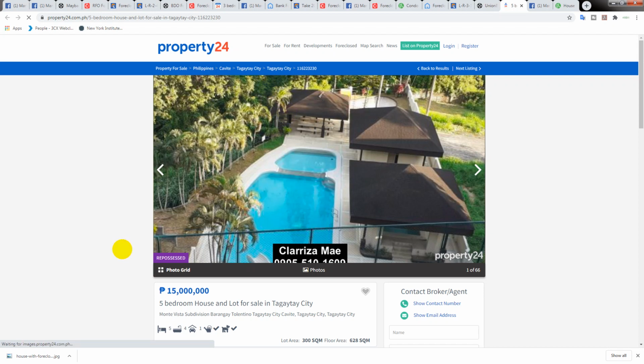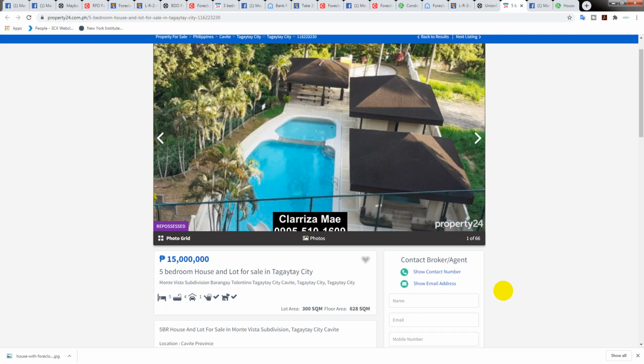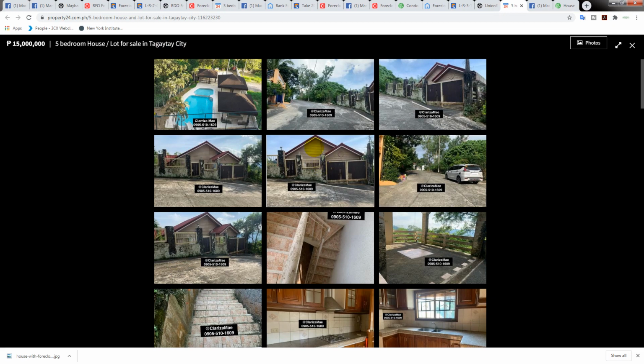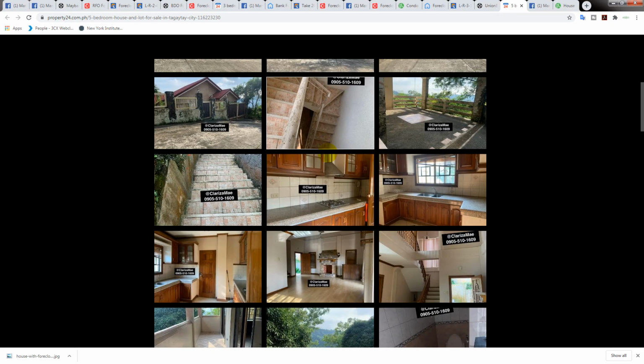Okay, the next one is this big home. It's a 5-bedroom, 4-bath and 1-car garage. It's got 66 photos. I'm just going to flick through a few of them, otherwise I'll be here all day. It's 15 million. It's got a floor area of 628 square meters. It is huge. Again, this is a repossession. So this is the house. Now this is what it looks like.